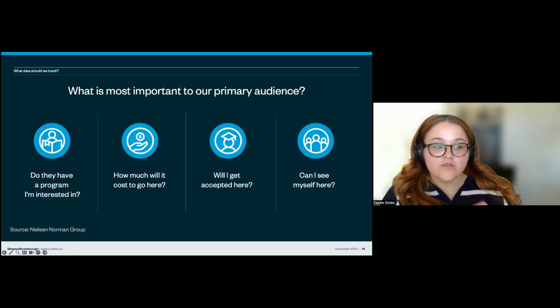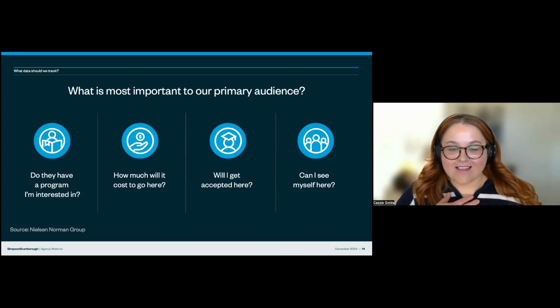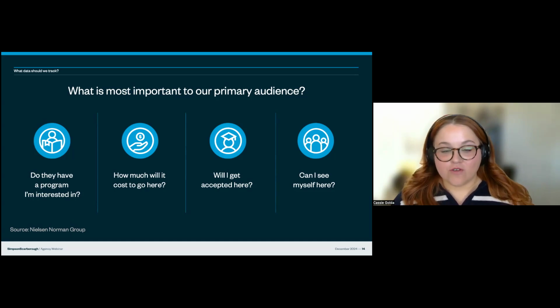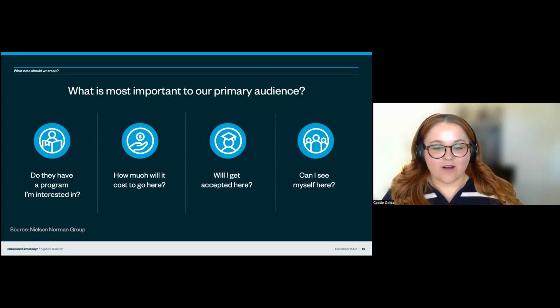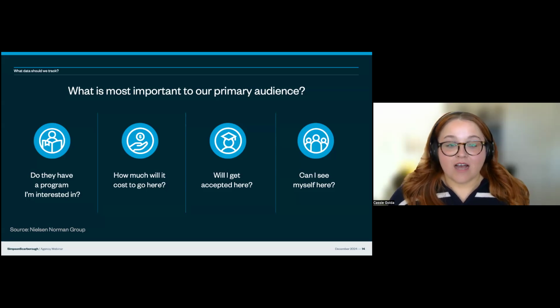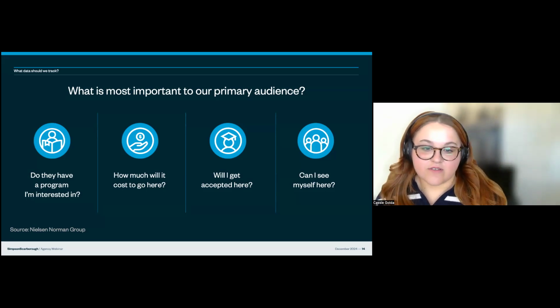So they want to know, do they have a program I'm interested in? If we think about website data, I see a lot of Google Analytics accounts. And so I can tell you that program pages is usually one that floats to the top on many institutions' websites. The second one, how much will it cost to go there? If you think about the general thought on higher ed right now, cost is a big factor in that. So people want to know not just the cost in general, but they want to know how much will it cost me to go there. And that's not an easy question to answer, but we want to do our best to try to give them the information that they can start to dive into and find that answer.